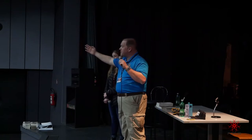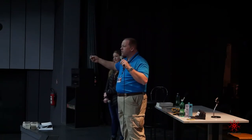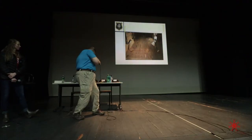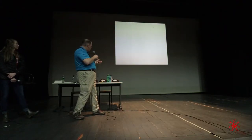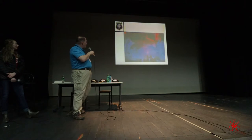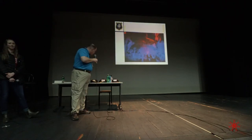So we process this vehicle with this chemical called Luminol, and it'll pick up very, very trace amounts of blood. So small that I can't see it with the naked eye, but the chemical will help find it for us. So we processed his vehicle, and it looks like this when we photograph it.